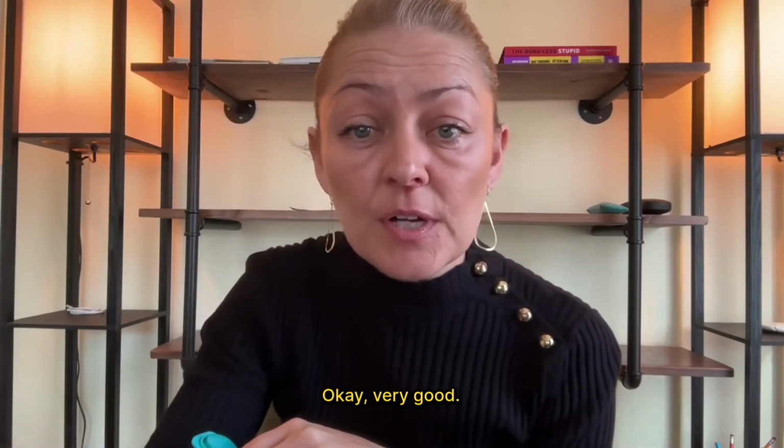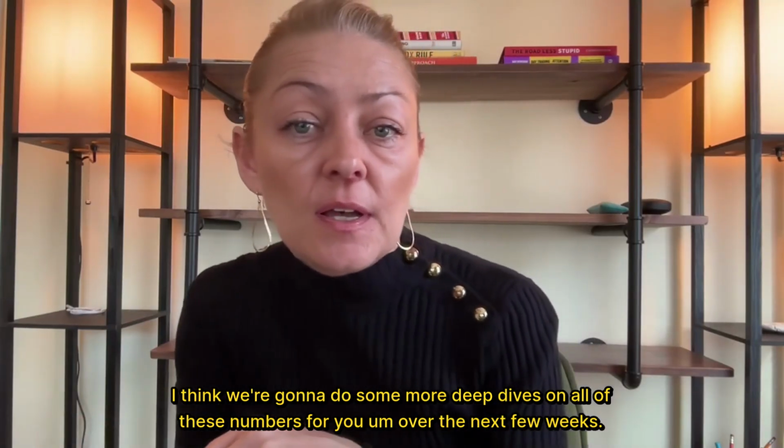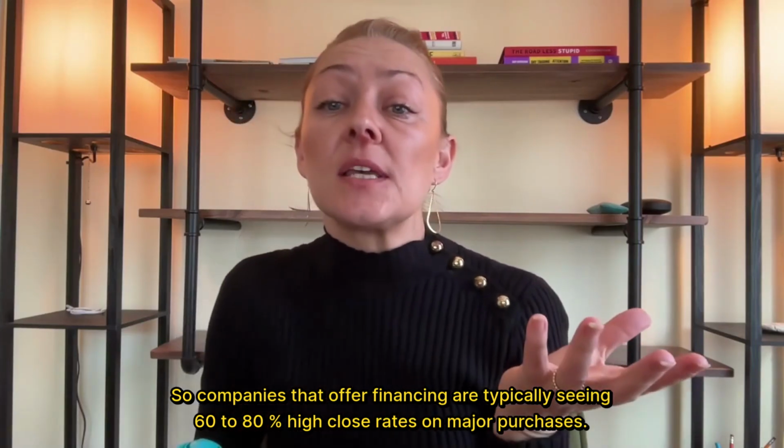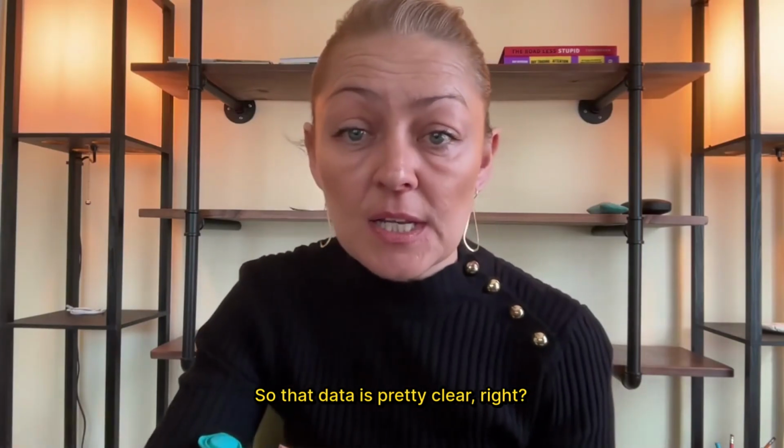table. Okay, very good. I think we're going to do some more deep dives on all of these numbers for you over the next few weeks. Companies that offer financing are typically seeing 60 to 80% higher close rates on major purchases. So that data is pretty clear, right?